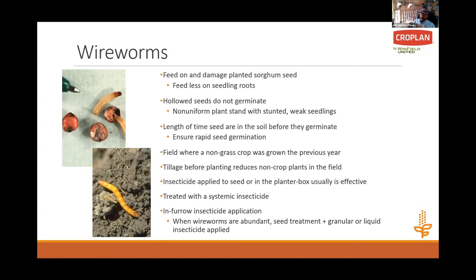So that's one of the insects that we can just be cautious about, be aware of. If you have some of those scenarios taking place, if you're gonna plant too early, maybe it's a little cool. Obviously, I don't want you to do that because I don't like replants on sorghum seed.